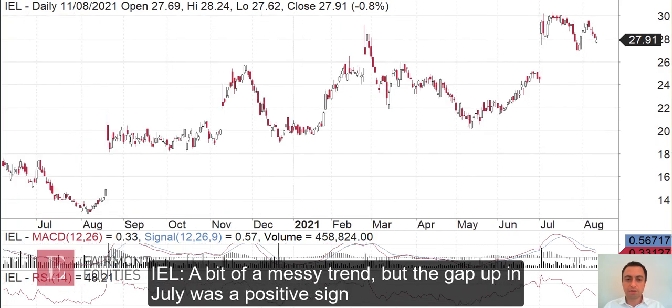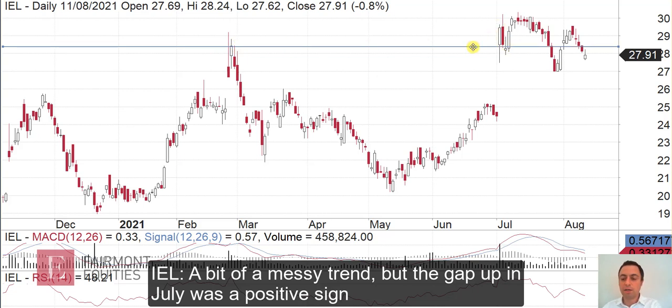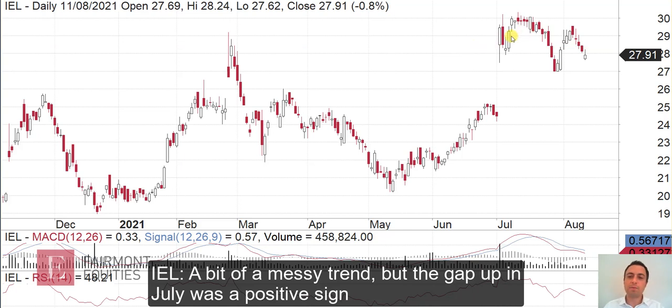IDP Education, so a bit of a messy chart over the last year, but most recently we had this gap up here which was quite positive. If that was the old high, it gapped up over the old high and closed near the high, so that was clearly a positive. It just hasn't really kicked on. It's found a lot of resistance at $30 and fell away quite sharply.